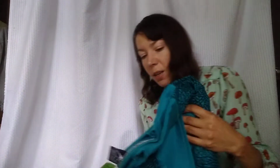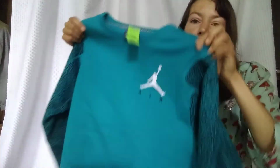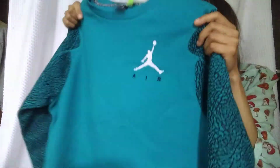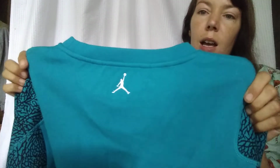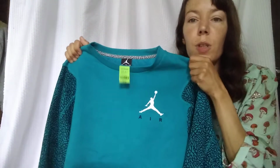And the last item to show you is one that I'm actually probably going to return. I think it's so cool. This Air Jordan sweatshirt, really, really good condition. Seems like it's barely been worn. And this was in the men's section, and I did run comps on men's, and they looked decent. And then I brought it home and realized that it's a youth size.